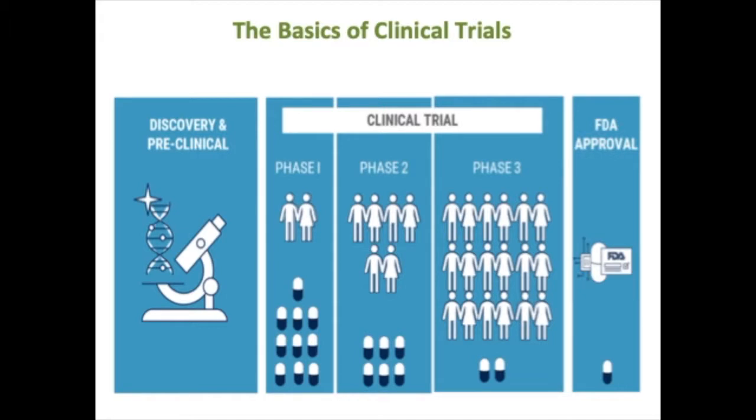1, does the new treatment work in humans? If it does, doctors are also looking at how well it works. Is it better than what's now being used to treat a certain disease? If it's not better, is it at least as good while perhaps causing fewer side effects? Or does it work in some people who aren't helped by current treatments?